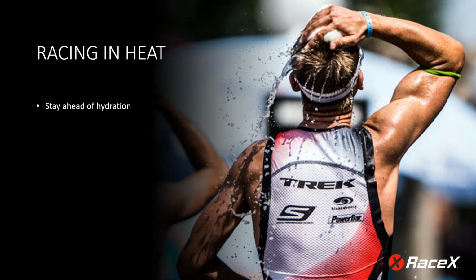There is practically no shade anywhere on the course, especially out there on the run course. So on a sunny day, you are fully exposed to that coastal sun, and it does feel considerably warmer, and it's going to have that effect on your body. So it is important to keep a couple things in mind, like staying ahead of hydration.